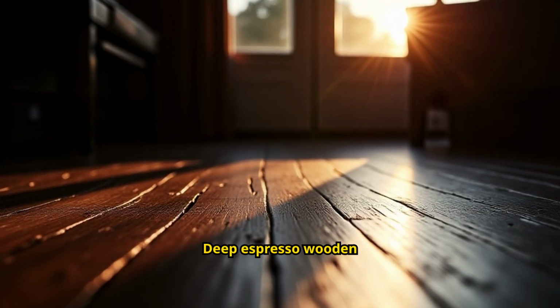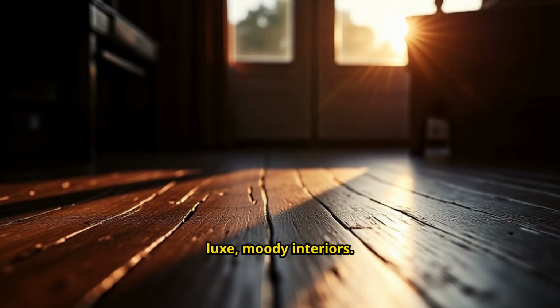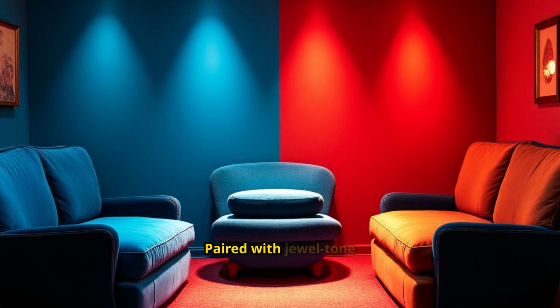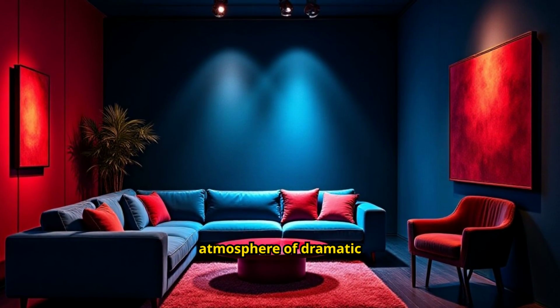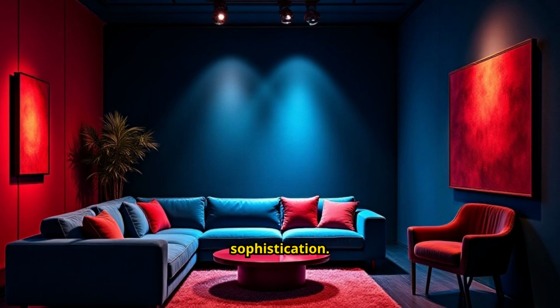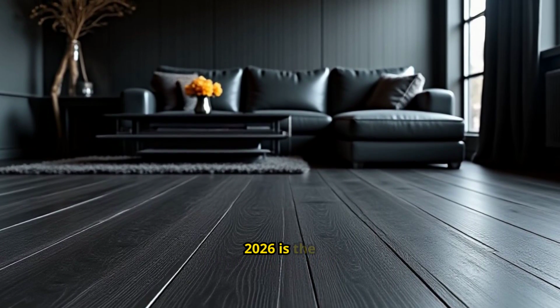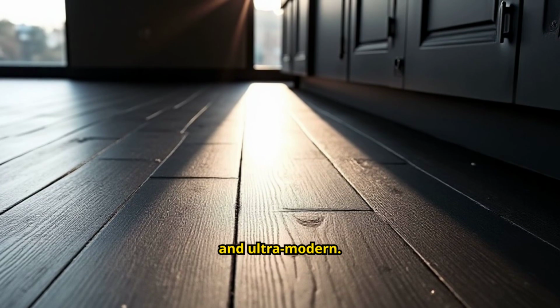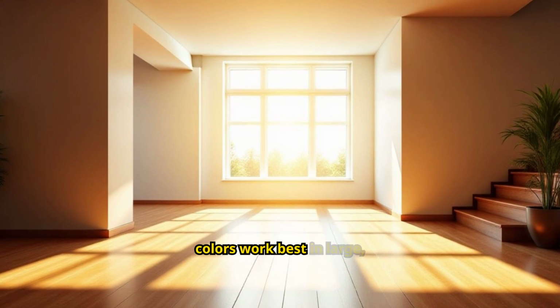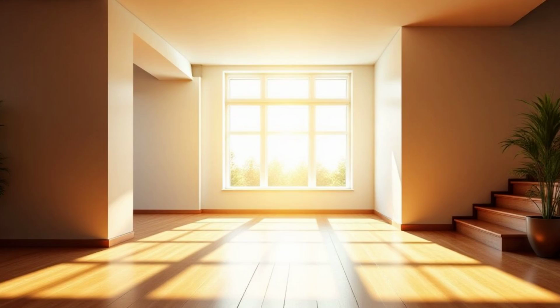Deep espresso wooden floor shades are also regaining popularity in luxe, moody interiors. Paired with jewel-tone furniture, dark hardwood floor colors create an atmosphere of dramatic sophistication. One of the most daring wooden floor trends of 2026 is the charcoal black stain, bold, edgy, and ultra-modern. These bold hardwood colors work best in large, open-concept homes with lots of natural light.